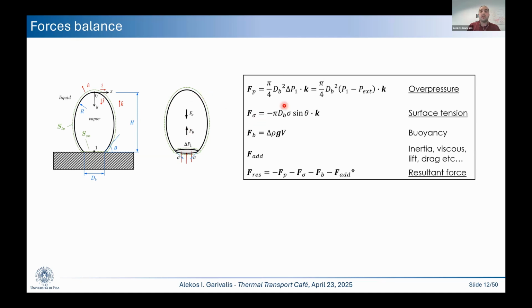So we have the overpressure force that acts at the bubble base and is due to the imbalance of the pressure between the inside and outside of the bubble. Then we have the surface tension force due to the surface tension at the bubble base. In general, we could have buoyancy, this term here, but on the International Space Station, this term is negligible. In principle, we could also have inertia, viscous, lift, drag forces, and all other kinds of forces, but it has been evaluated that all these forces are negligible for our experimental conditions.